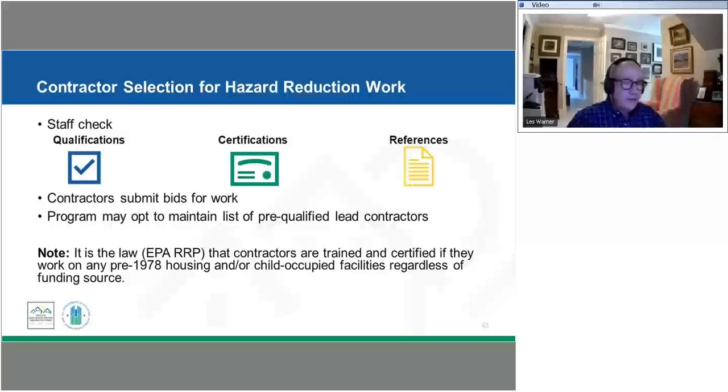For tenant-based rental assistance, that may be less of an issue. Also keep in mind, in this case, it may be the owner of the property who is hiring that RRP certified contractor. So we need to make sure that those partners understand what the requirements are. As part of your oversight, think about whether you're going to require that you be able to review that the contractor they are hiring has the appropriate training and certification to complete that work within these requirements.